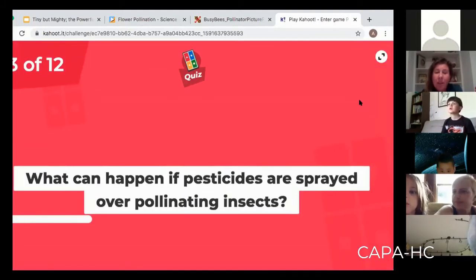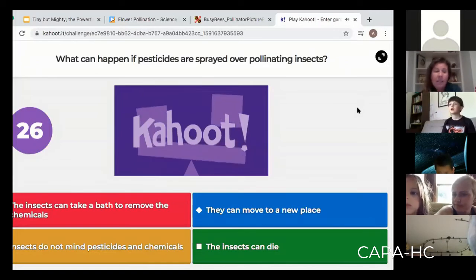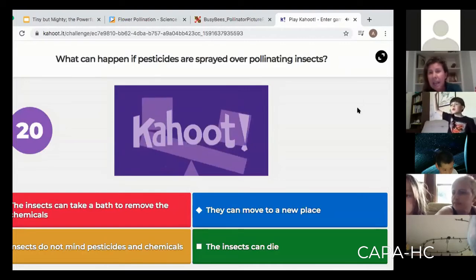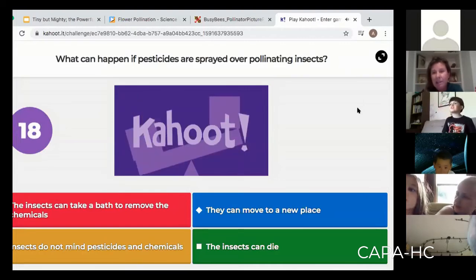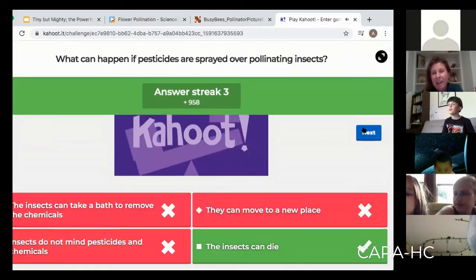What can happen if pesticides are sprayed over pollinating insects? The insects can take a bath to remove the chemicals. Insects do not mind pesticides and chemicals. They can move to a new place or the insects can die. The insect can die. I think you're right. Good job, everybody. Okay, well done.